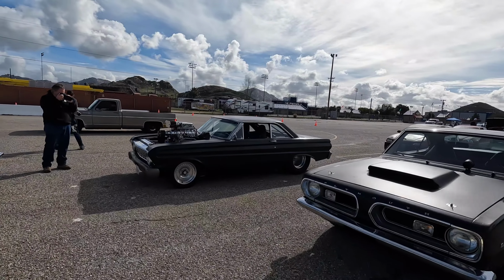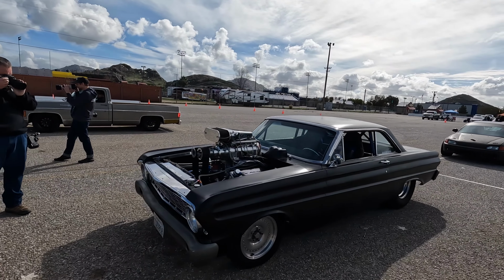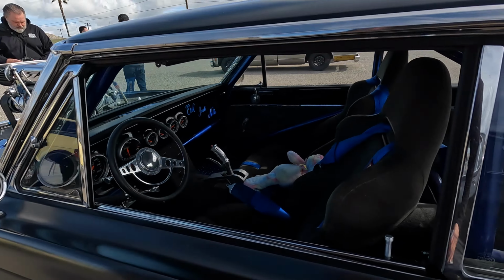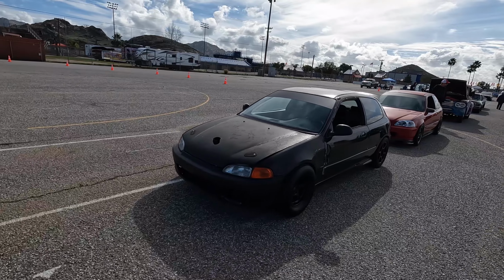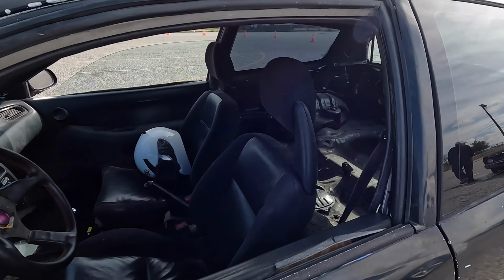Y'all know I'm not super big on American muscle, but this is hard. I ain't gonna lie, this is tough right here. Got the Recaros in there too. This is player, bro. The hatches, oh yeah, I'm excited to see these things, bro. These are fast. Gutted too.